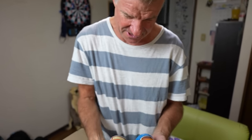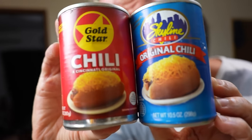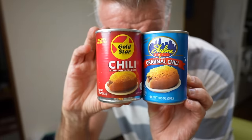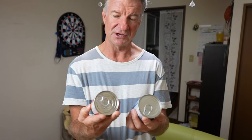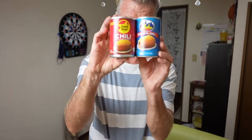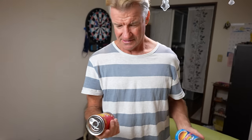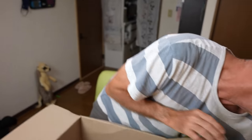Okay, here we go. Is this what they were talking about? The chilies? Oh, a Cincinnati chili. Okay, this is the Skyline. This is what they're talking about in the letter. The Skyline chili and the Gold Star chili. So these are the two chilies they want us to grade and rank for them. Which do we like better? I think we'll save that for another video.